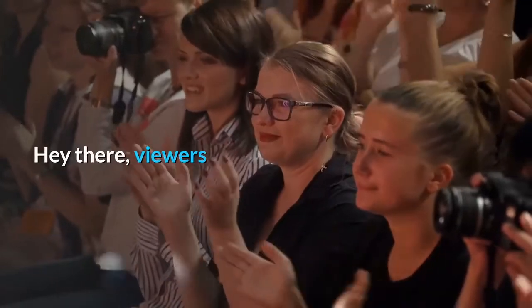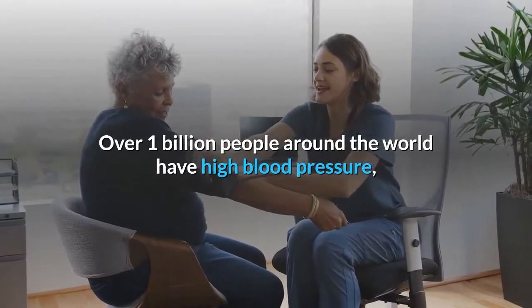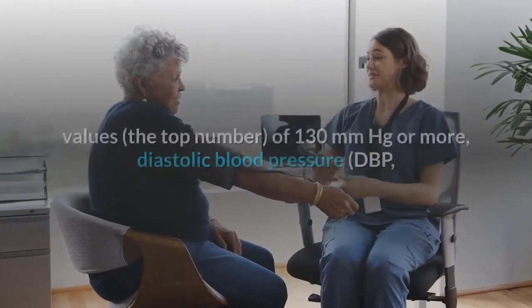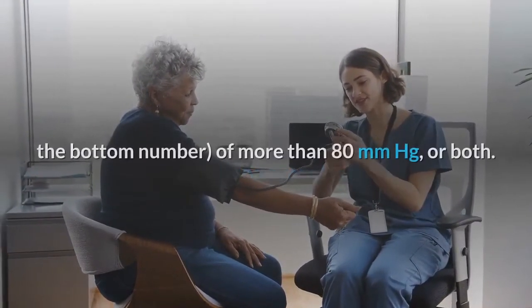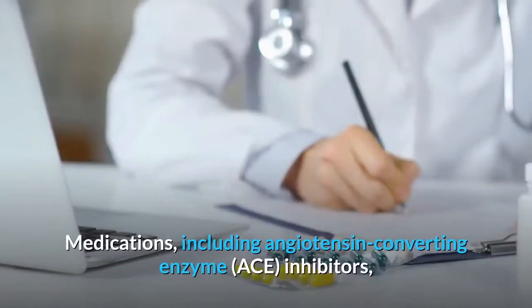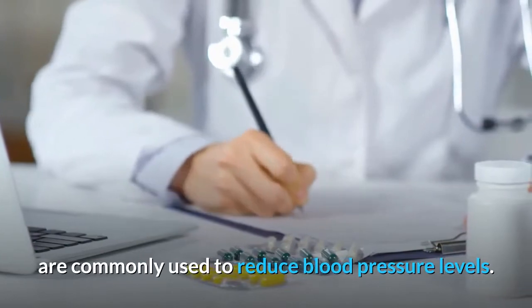Hey there, viewers. Hypertension, or high blood pressure, is the most common preventable risk factor for heart disease. Over 1 billion people around the world have high blood pressure, which is defined as systolic blood pressure (SBP) values, the top number, of 130 mm Hg or more, diastolic blood pressure (DBP), the bottom number, of more than 80 mm Hg, or both. Medications, including angiotensin-converting enzyme (ACE) inhibitors, are commonly used to reduce blood pressure levels.